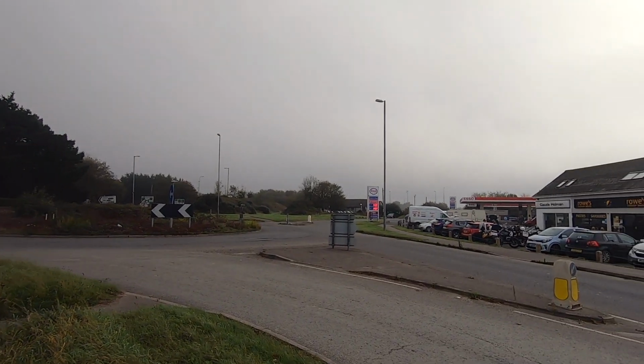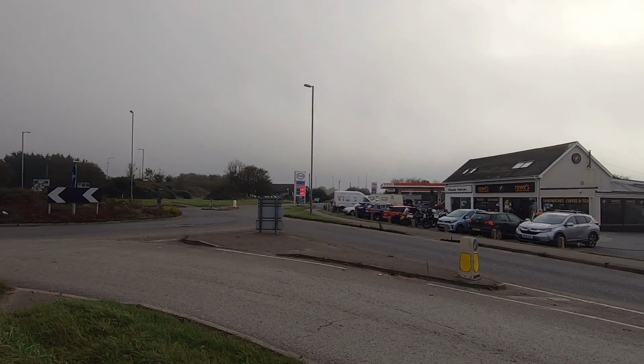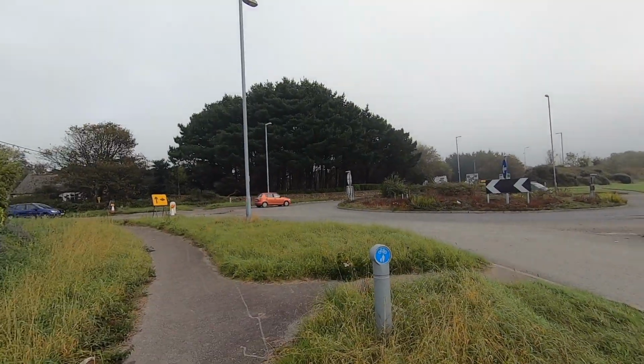But then you've got signs there like the Esso. You might want to get petrol. You might think, oh, have I done that? You've got all the cars coming out of here. You've got cars coming out of every junction.